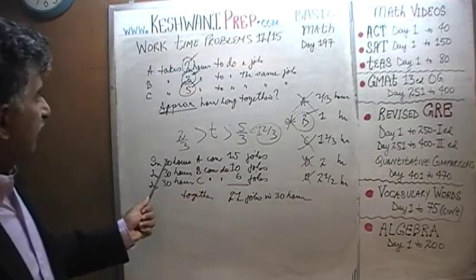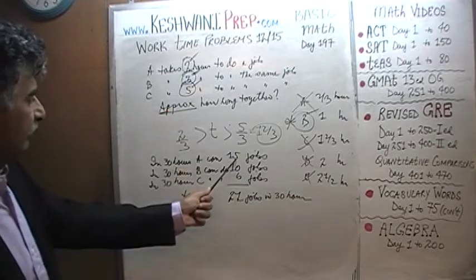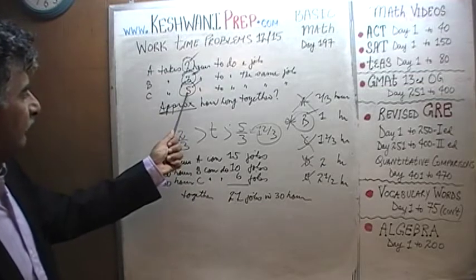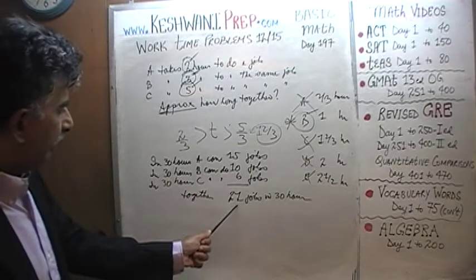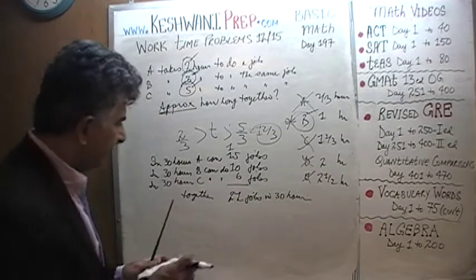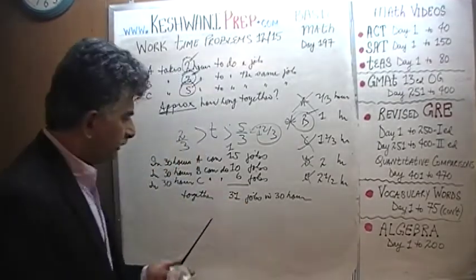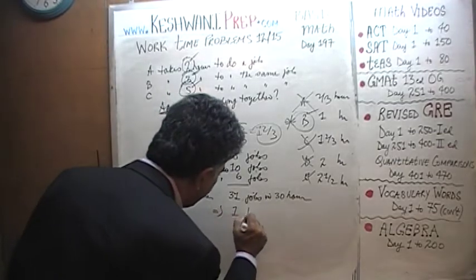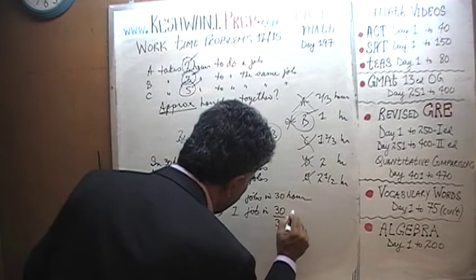In 30 hours, A takes 2 hours to do the job, so he can do 15 jobs. B takes 3 hours, so he can do 10 jobs. C takes 5 hours, so in 30 hours, he can do 6 jobs. 11, 1, carry 1, there you go. It's not 21 jobs, it is 31 jobs. So they can do 31 jobs in 30 hours. That implies that they can do 1 job in 30 over 31 hours.